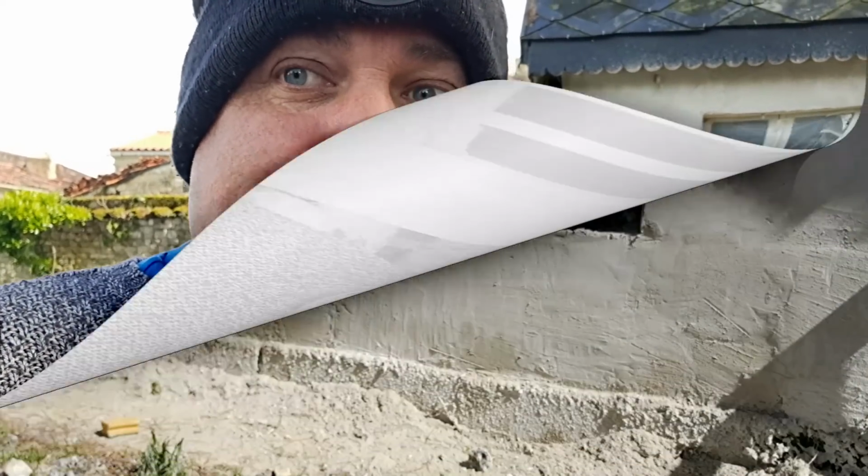Well, I'm out in front of the Gite again. And yeah, the rendering's looking all right. So one job I do need to get finished off is actually the windowsills here. Father-in-law has come up with an idea that I can cut these patio slabs and fit them. So I'm going to see how that goes.